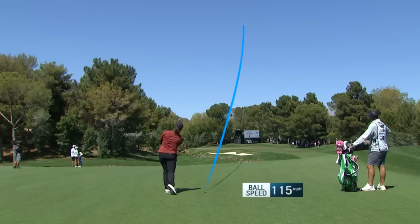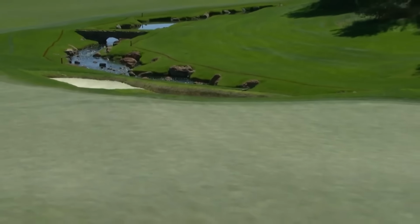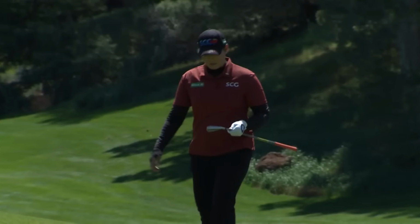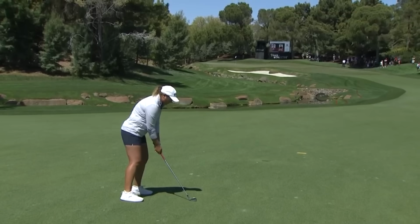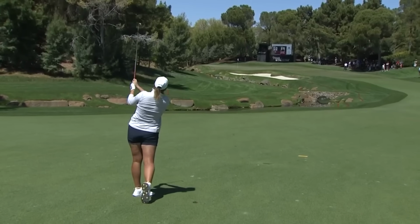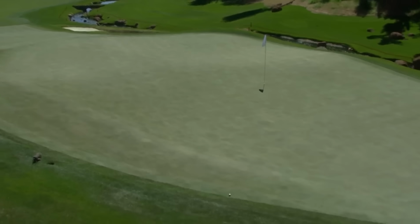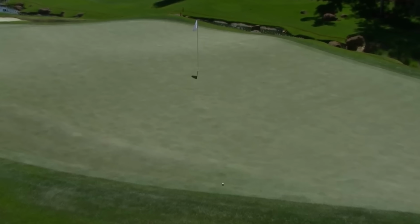Jutanugarn going with an 8-iron, trying to carry this 160 and let it release. Oh, did not carry. Hit into the face of the bunker and is back in the sand. Coming off a good level lie. That was a solid swing with great balance. Oh, is it going to be too much, or will it come back?